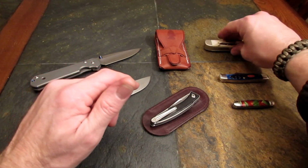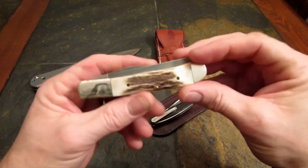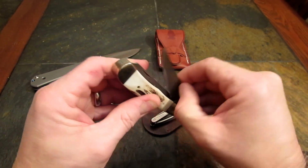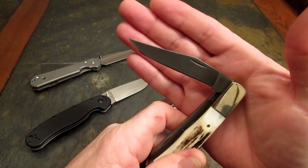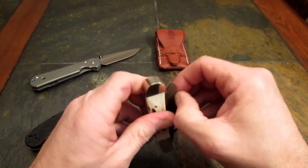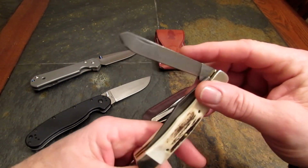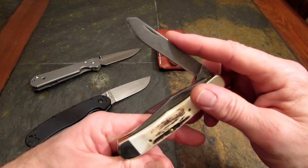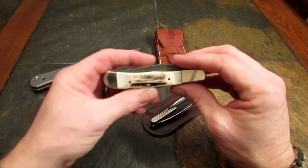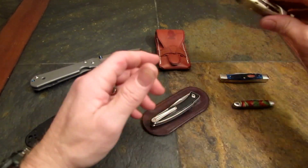And then there were guys who appreciated something like this, with stag antler scales and nickel silver bolsters, and maybe some exotic Damascus steel in its blades, like this old Parker Edwards. Was it the Sebenza of its time? I don't know, but maybe. And there were some other brands. Queen Cutlery, a notch above Case.